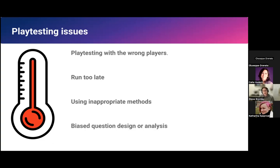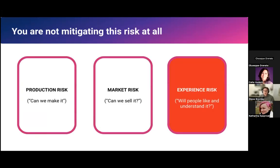And then not having the background knowledge or approach to work out how to do an unbiased study design or unbiased analysis of that. When we add up all the problems that typical playtesting has, we see that ultimately they're not de-risking those experience issues. Because of that, playtesting feels pointless. It's not a reliable return on teams' investment, and it falls down the development priorities. So that's where we step in.